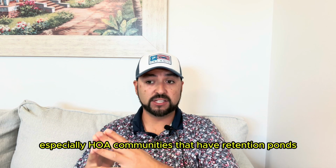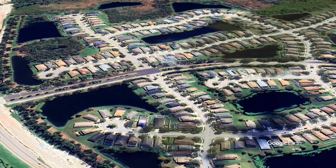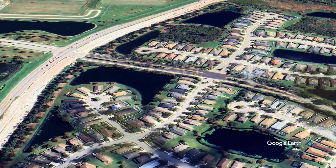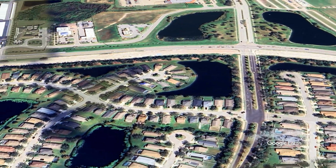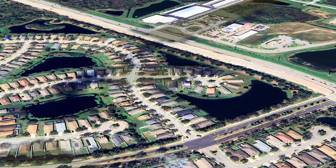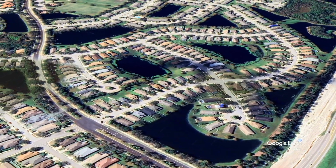Another thing I want to talk about, there's a lot of communities, especially HOA communities, that have retention ponds. Retention ponds are man-made ponds that are used to capture water from runoff to then irrigate the lawns, the garden, and so on. Only because the property has a retention pond right behind it does not mean it's in a high-risk flood zone. Believe it or not, there's properties that sit on a retention pond that are still classified as designation X, which is the lowest one, which is the one that you won't have to carry a policy.